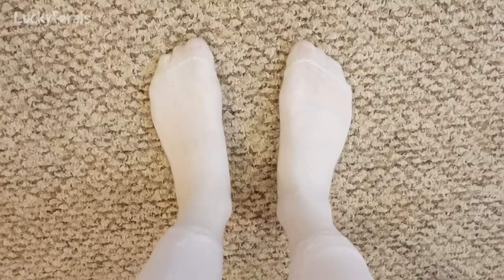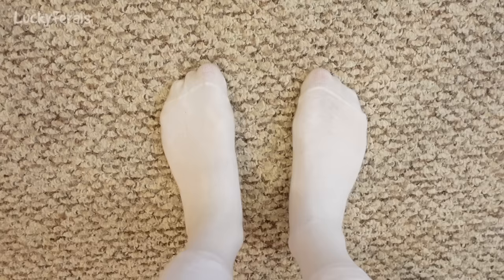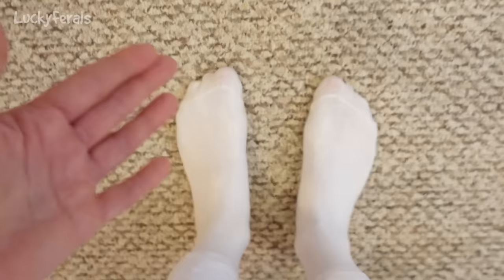I should also mention that I do like these socks much better than the other socks that I had from Target, because the ones from Target were thicker and then they had a texture.